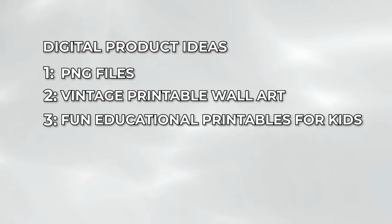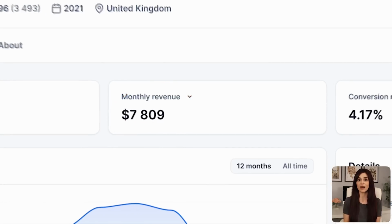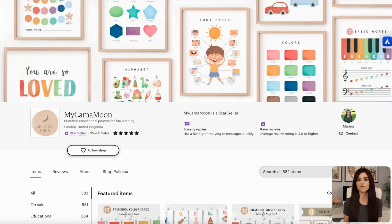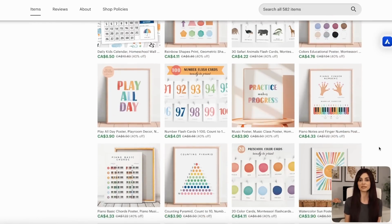Digital product idea number 3 that I came across is fun educational printables for kids. I found this shop that generates over $7,000 per month selling really cute and playful printables for learning, motivational quote printables, and nursery prints. All very beautiful and all can be created on platforms like Canva or Kittl.